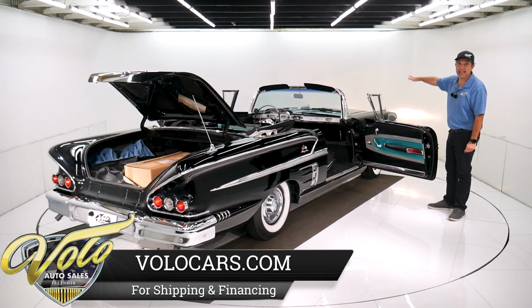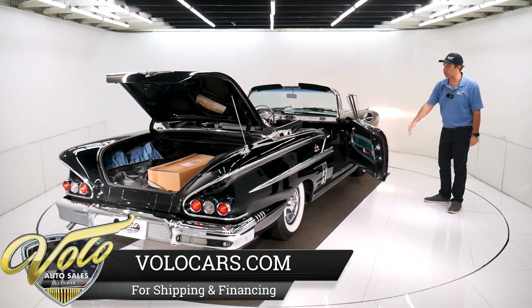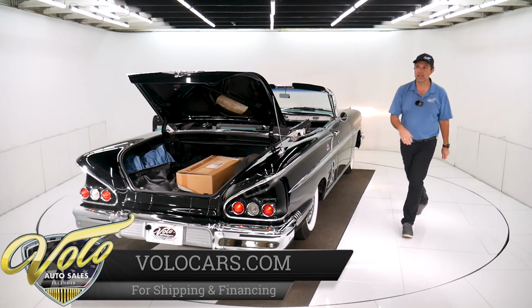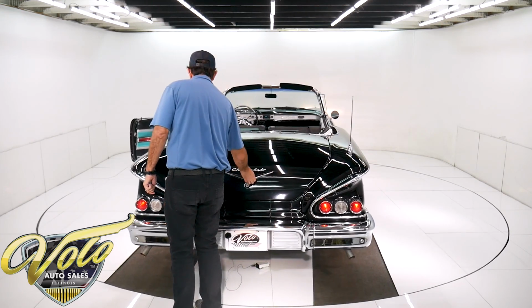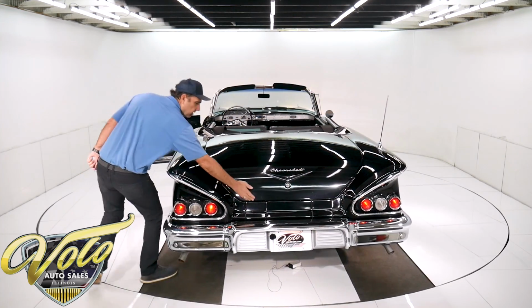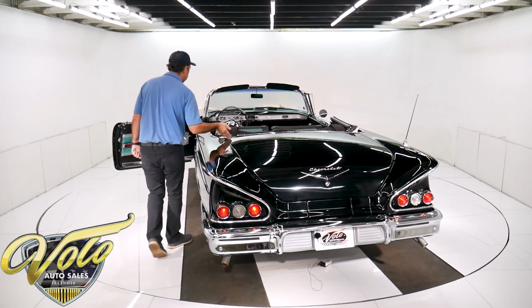That hood fits nice and shuts real nice, and so do the doors on this car. They shut really well. Everything fits really well. It's shut nice and easy too, and look how nice it fits. I like that.